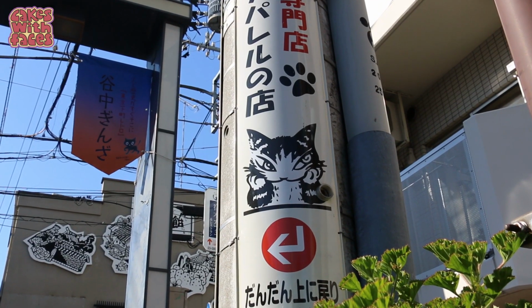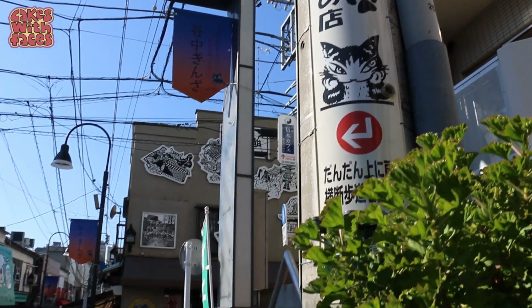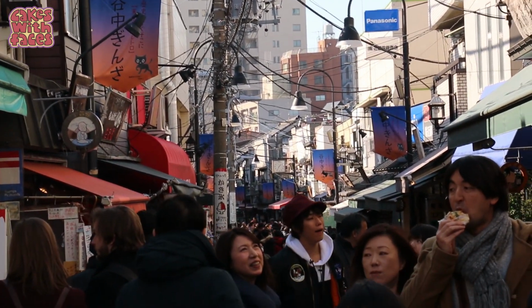First cat spotted on the street sign. It's so cute how they've got paw prints on there. There's cats on the shop and on the street banners. The colours are really nice and they're going all the way down the street.